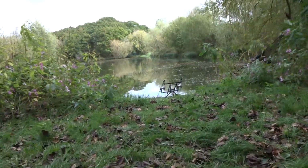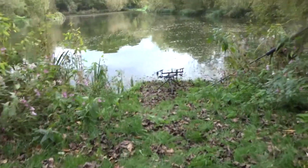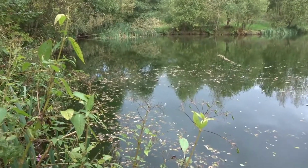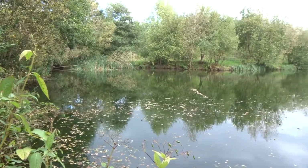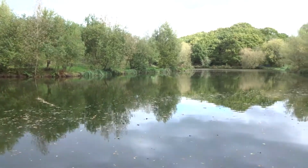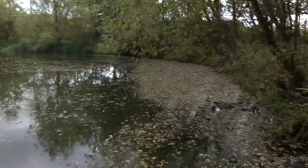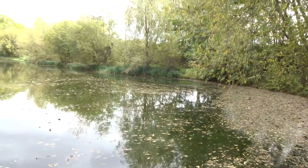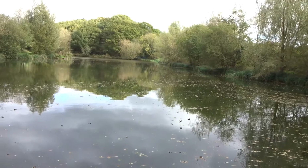And basically I'm at this end, and it looks absolutely as carpy as anything. I've been here once before, never fished it, came here for a look around, but I mean you can see there's reed lines, there's trees, look at all this scum down here. A lot of the food is all blown into this end, and that's why I've decided to fish it.